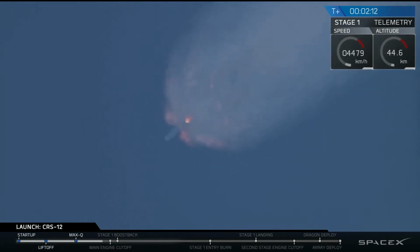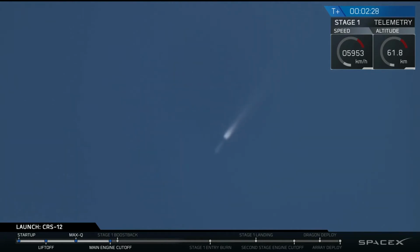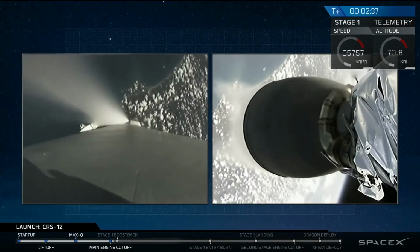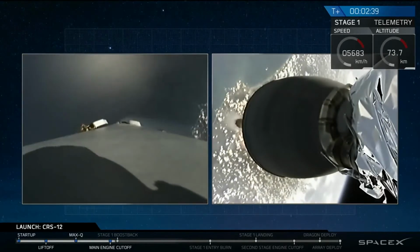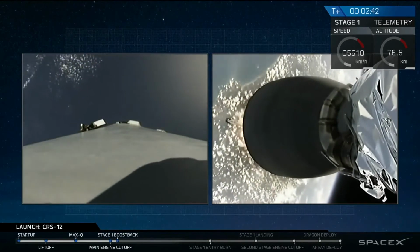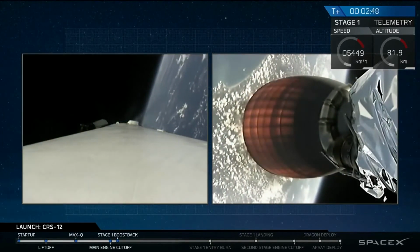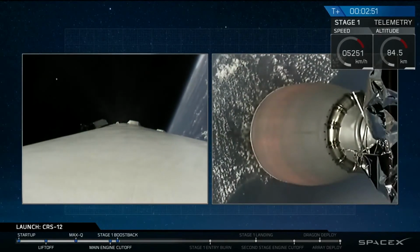You can see those exhaust gases from the Falcon 9 expanding in the upper atmosphere. Stand by for MECO in just about 5 seconds. And as you can see, the main engines have cut off from the first stage, and we have confirmation of a successful separation. Just waiting for that second engine to start up. As you can hear from the crowd cheering downstairs, sounds like we've had a successful separation and a successful ignition of that upper stage engine.